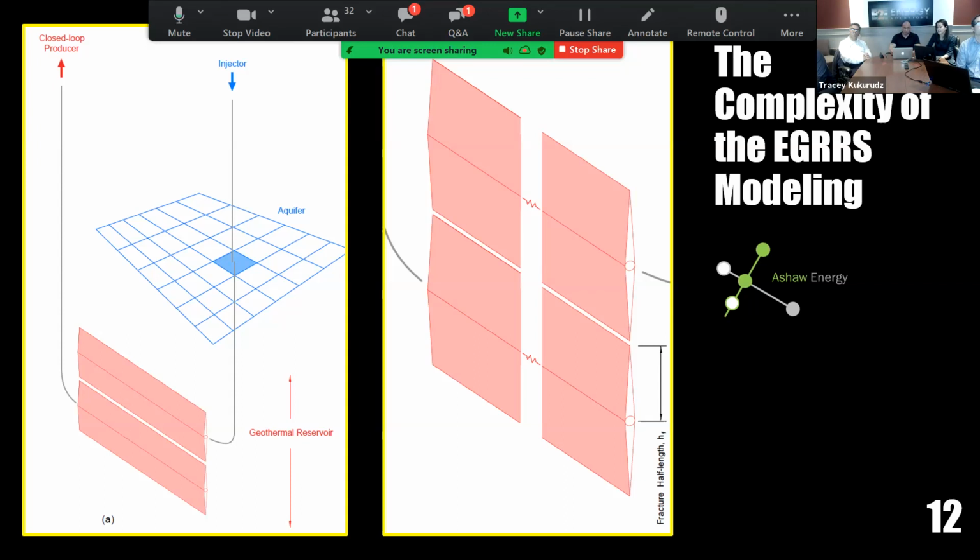Although the operation and implementation of EGRRS is quite simple and current technology is available to be used, the numerical modeling is quite complex and requires many new techniques to be implemented. In this figure, we can see the complexity of the EGRRS that should be considered and modeled, which are the interaction between reinjector and producer, and also gravity flow into the hydraulic fracture zone and flow into the producer. The major part of heat interaction is happening in hydraulic fracture zones.